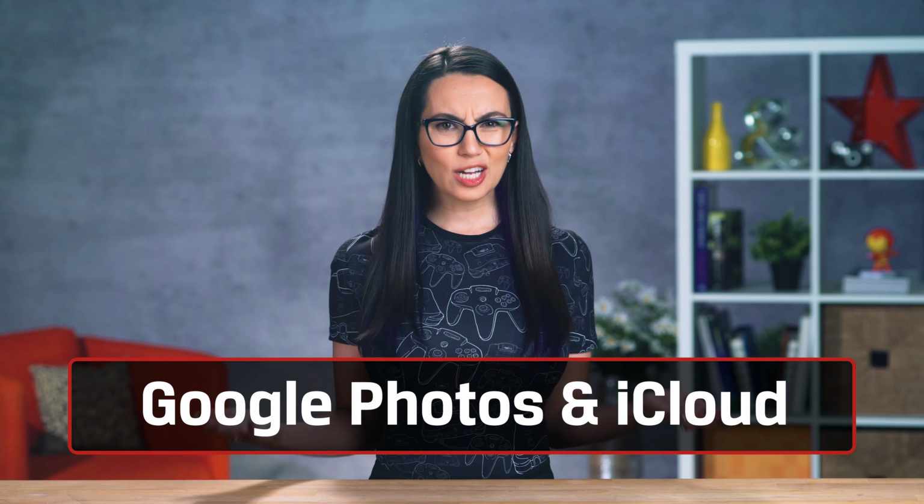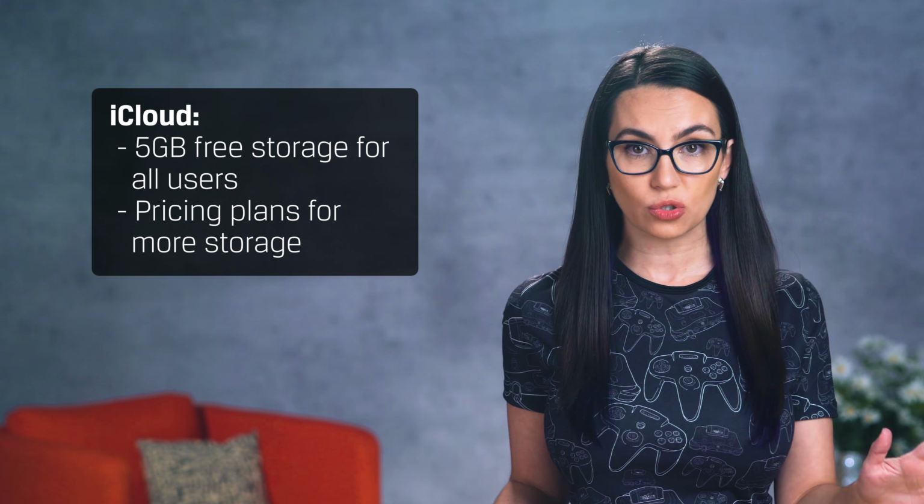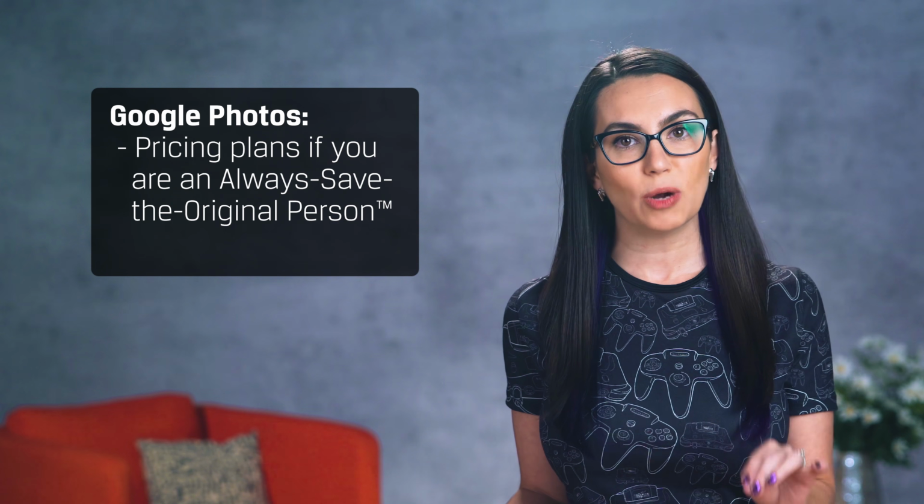But Trisha, how do I transfer data off my phone if I still want to use it? One of my favorite ways to minimize data use on my phone is by using the free photo storage offered with both Google Photos and iCloud Photo Library. iCloud offers 5 gigabytes of free storage to all users with pricing plans after that, and Google Photos allows unlimited photo and video storage with a small amount of compression and has pricing plans if you are an always-save-the-original person. Honestly, unless you're blowing up large canvas prints of your photos, the minimal compression is fine for most. Plus, you can still access the photos using both through the phone's native photo app.